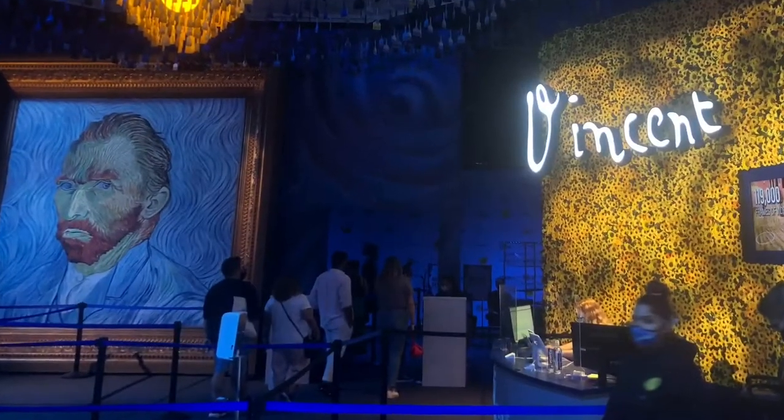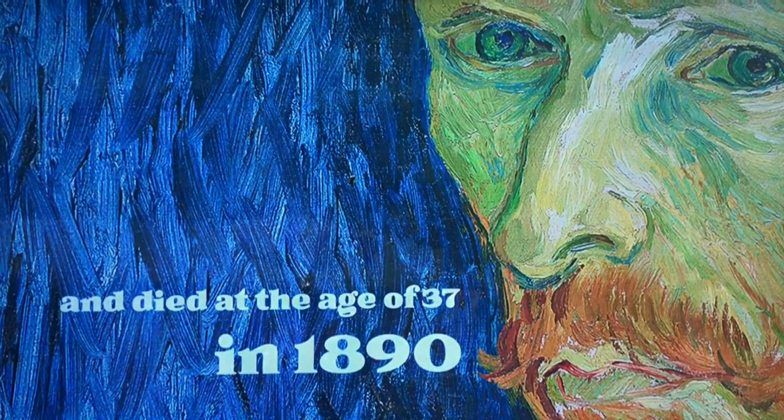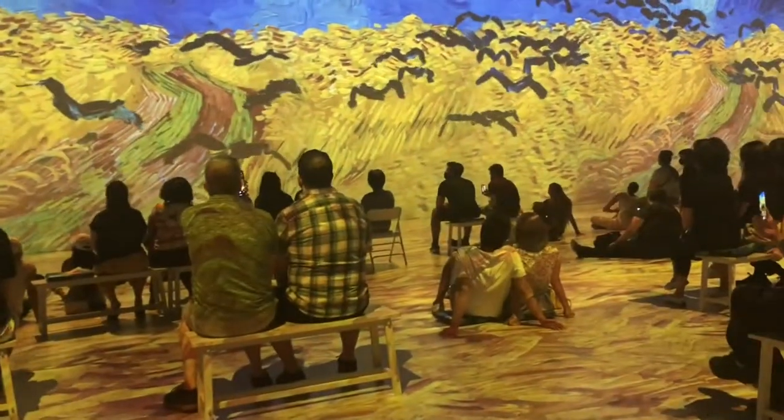Vincent. This is the brainchild of artist Massimiliano Siccardi, who wanted to give the audience a sense of what Vincent sees in the moments before his death. And the results are truly exquisite.